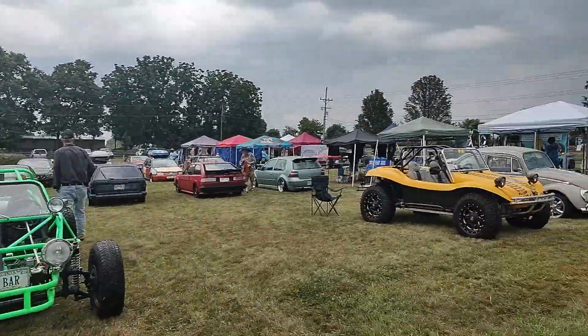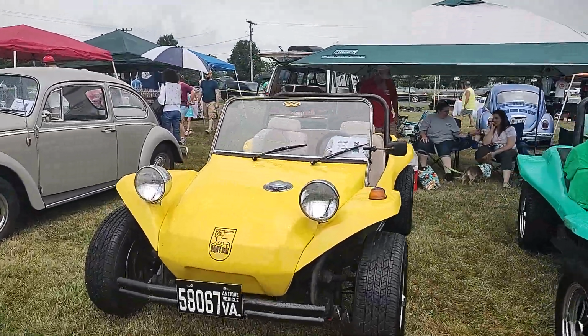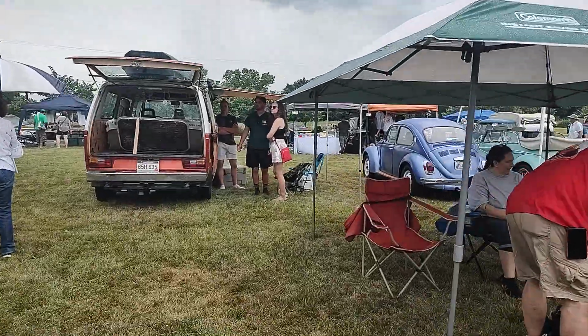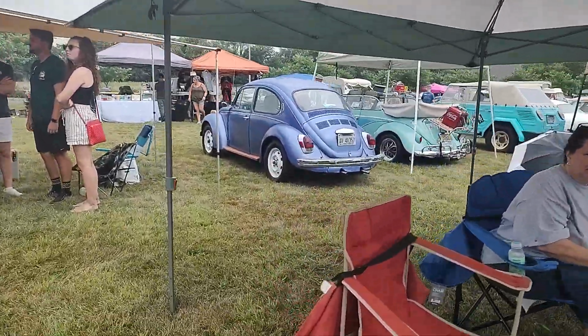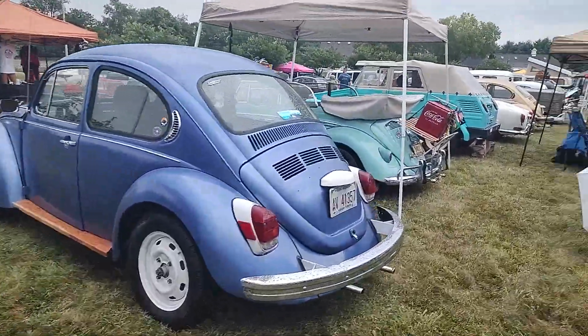So there you have it. This beautiful Volkswagen show here. Dogs and dubs. Dubs and dogs. Out here in Charlestown, West Virginia. Not too far from Berryville, Virginia.